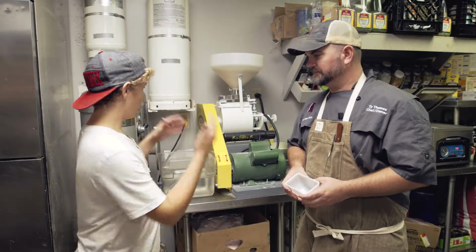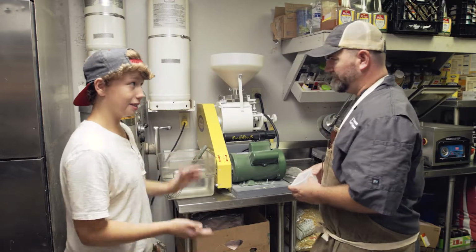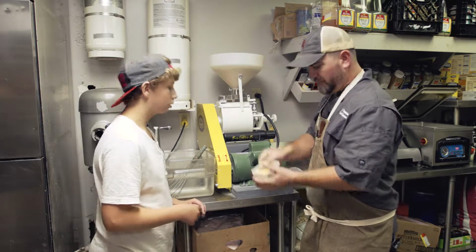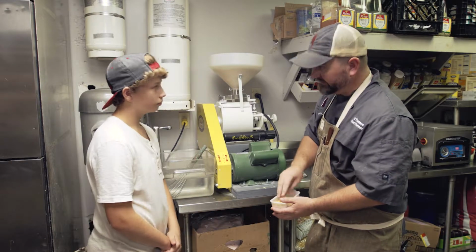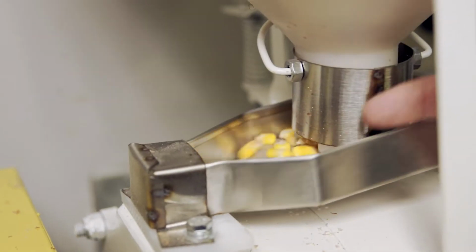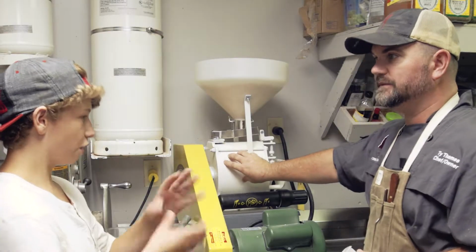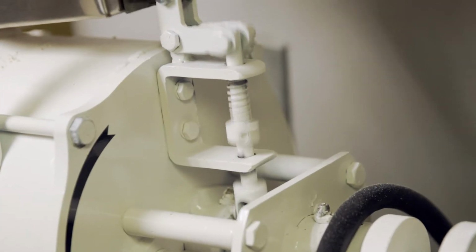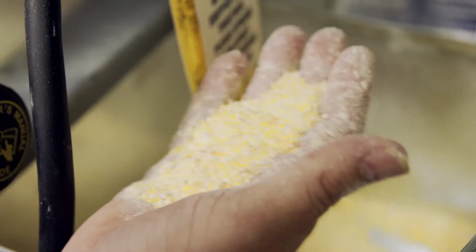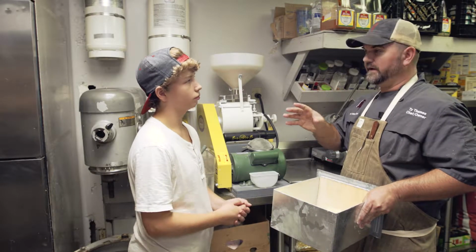All right, Chef, so this looks like a grinder. Is that what it is? Well, it's basically a mill. Right now we have some corn in there. So this is just dried dent corn. It's going to go to the hopper through the feeder here, and then it's going to go to those stones, where it grinds it. And when it comes out of the box, this is what it looks like. So you'll get flour, you're going to get a little bit of everything.